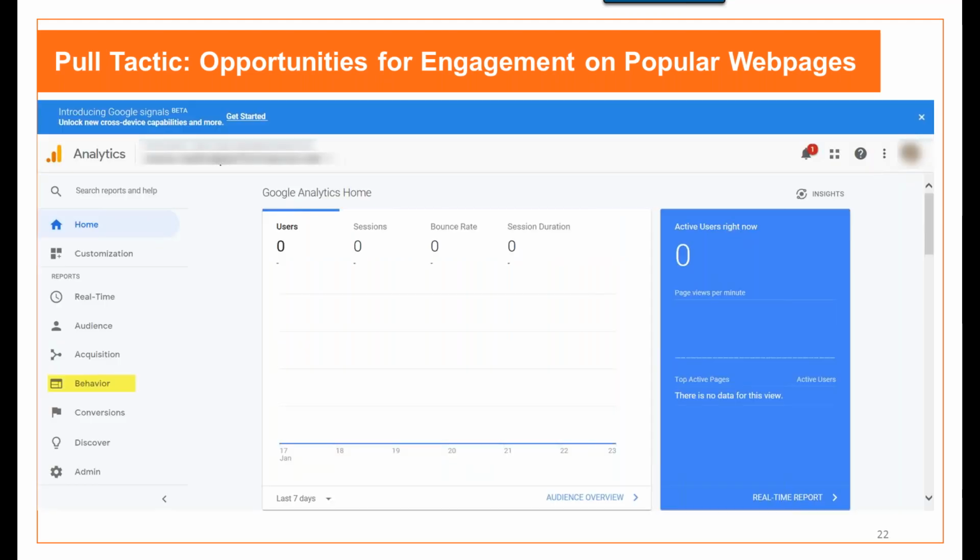I told you I was going to show you a picture. Here's the Google Analytics page. That's what it looks like, and there's that behavioral tab. So if you start to go in here, and by the way, the first time you go into this, they're going to prompt you to go through a tutorial. I encourage you to do that, so you don't have to try to do it on your own. They will give you tutorials that will help you learn more about Google Analytics.